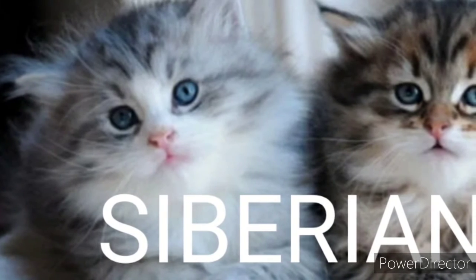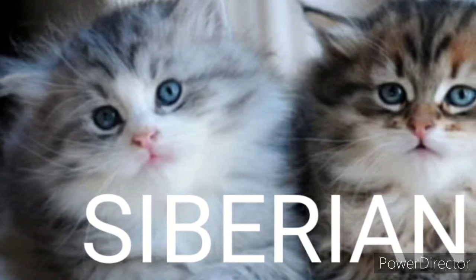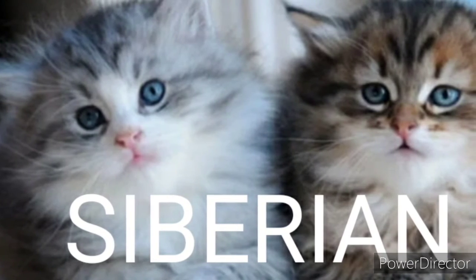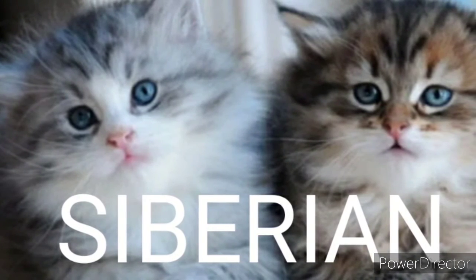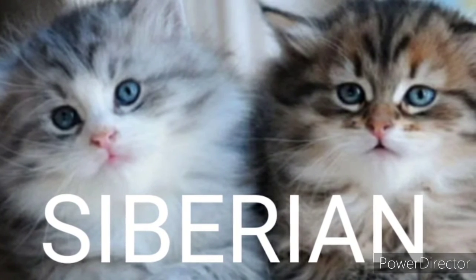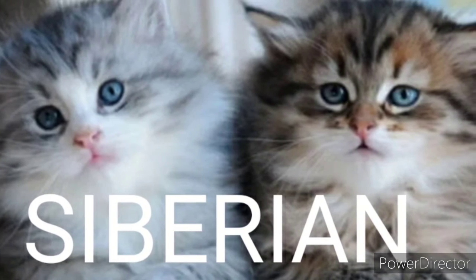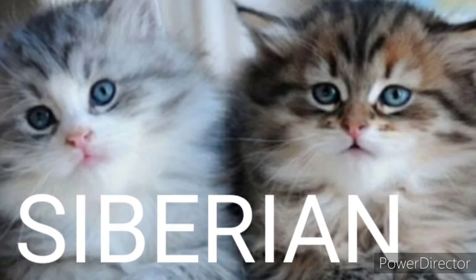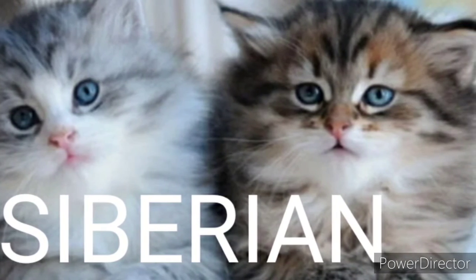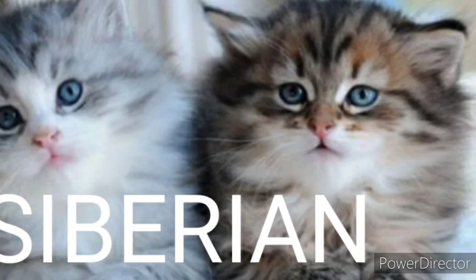The tenth is the Siberian cat, originally from Russia. Siberian cats are known for their long hair, and they have better hair than most humans. This breed goes back centuries, and in Russia, they are typically domesticated house pets. In fact, this breed is seen in many childhood stories and fairy tales told in Russian culture.